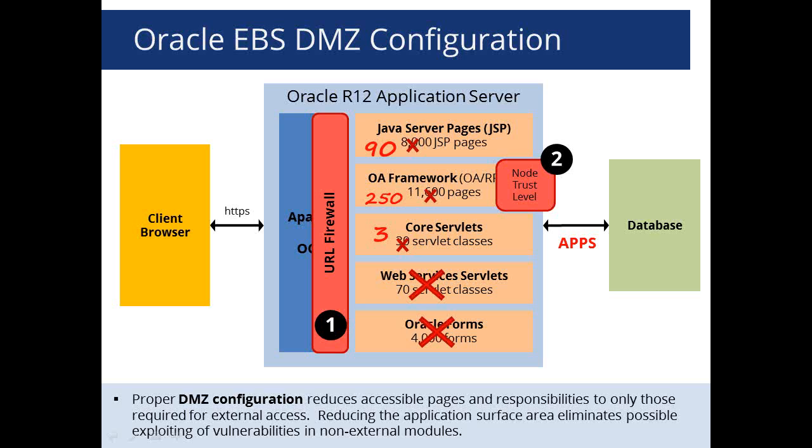And then there's a second step. Because the OA framework is really just a couple web pages that are accessing multiple responsibilities, you're actually setting the node trust level. And what the node trust level is doing is limiting the responsibilities that can be accessed externally. If you don't enable the node trust level, you can actually have someone with like system administrator access accessing the application remotely. They really shouldn't be doing that. They should be going through your VPN, connecting to your internal network, and then accessing sensitive functions.